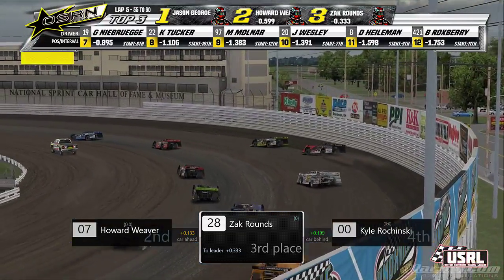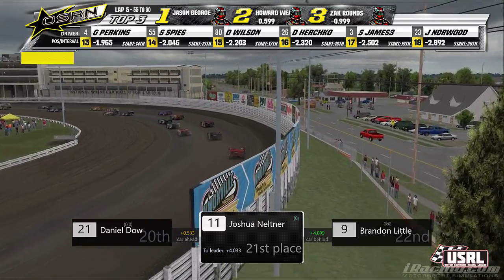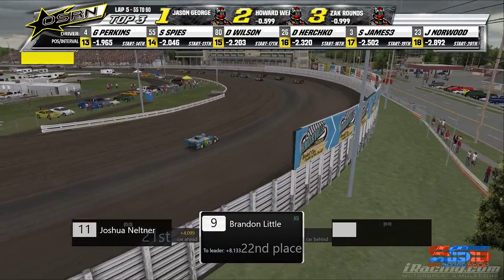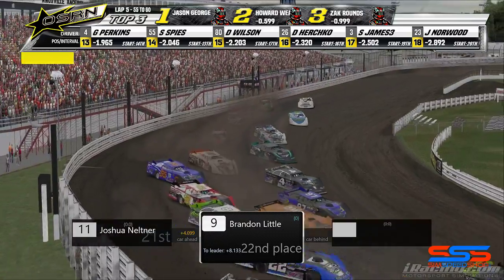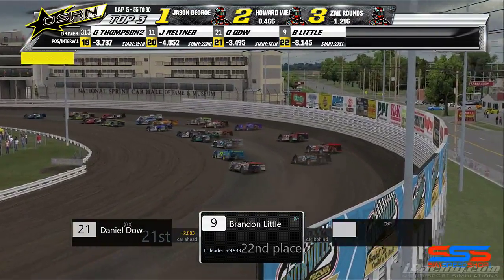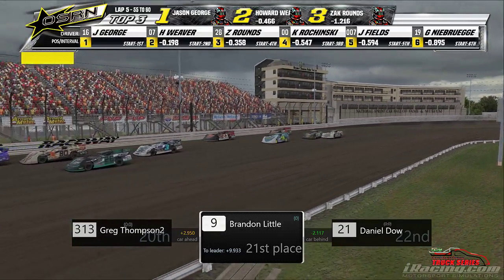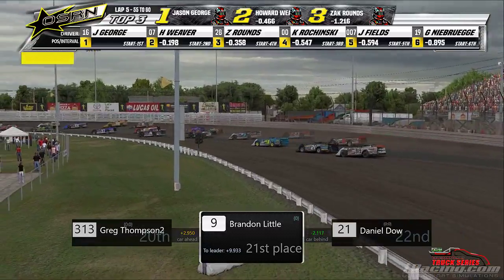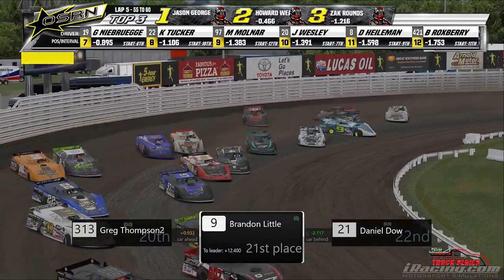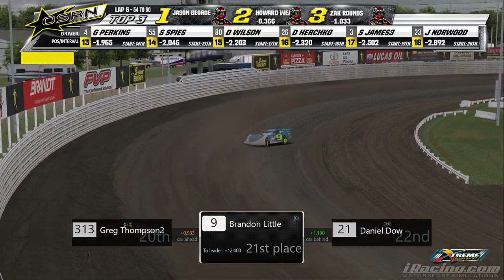Caution is out. Just trying to have a look and see which cars may have been involved in that one. 9 machine, Brandon Little, back here in the back. Looks like he caught the inside curb. Might have had a little help. He got turned. They were back there beating and banging on each other. And that's the 9. Yeah, just got a little help by the 21 and just got turned around. Caution flew on that end.